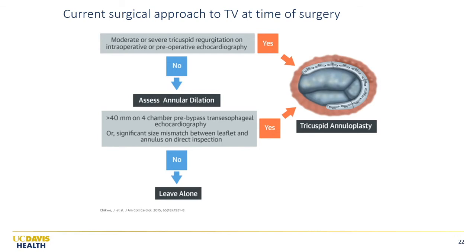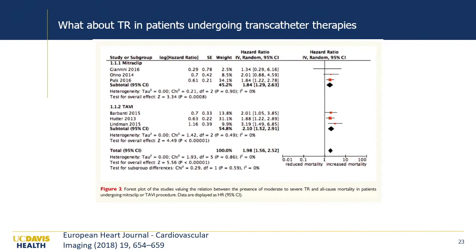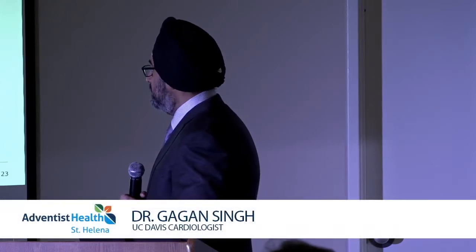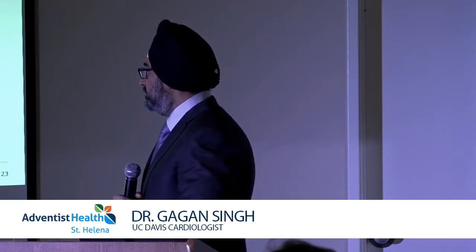So what about patients undergoing transcatheter therapies, right? I'm actually not a surgeon, I'm an interventional cardiologist, and we do a lot of transcatheter aortic valve replacements and mitral valve replacements and repair at our institution. What we're seeing now is, this is a meta-analysis of a bunch of patients undergoing MitraClip or transcatheter aortic valve replacement. And actually, if you had tricuspid regurgitation at the time of these procedures, you had relative increased mortality.